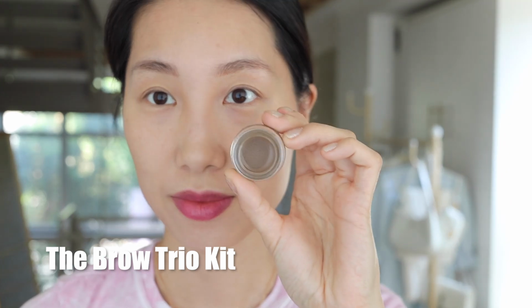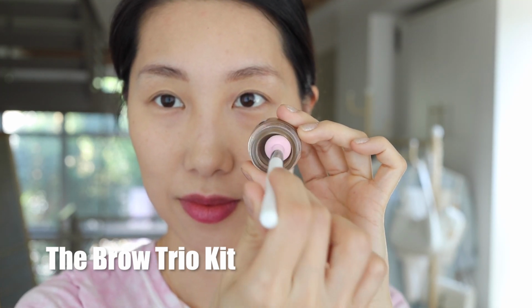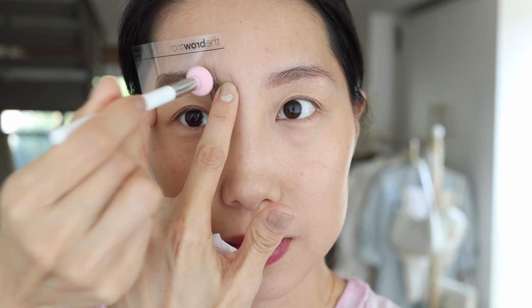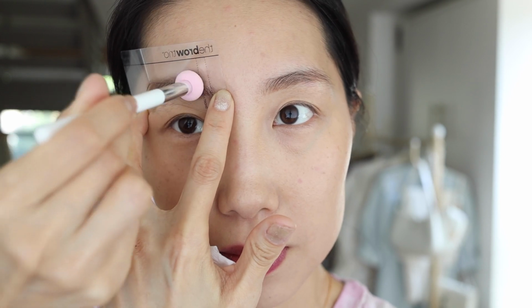And for the brows, I'm going to use the Brow Trio. With 3 products, you can easily fix your brows. And this is the gel, and this is the applicator. It has this soft, round, sponge-like head. And they sent me a whole bunch of templates, and I figured out this one might work the best for me.